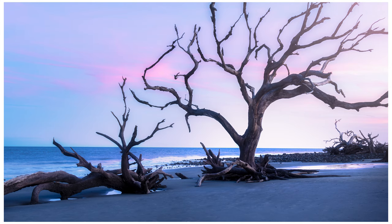This third image, to me, seems a tad off balance. I mean, I like it. I think the colors are pretty. The driftwood is obviously pretty. But compositionally, it seems a little bit off balance. I tried to fix it in the field.